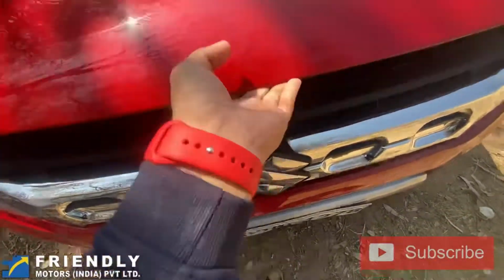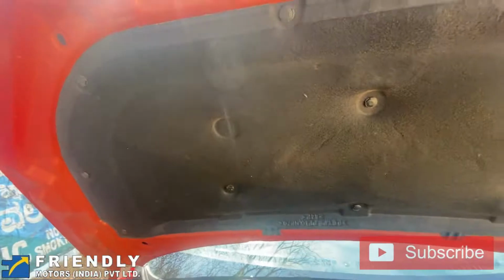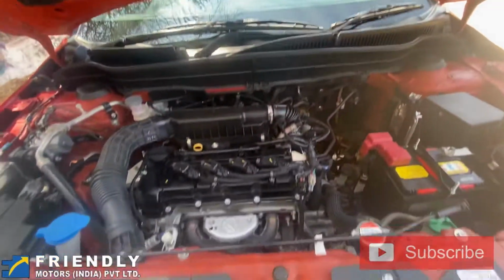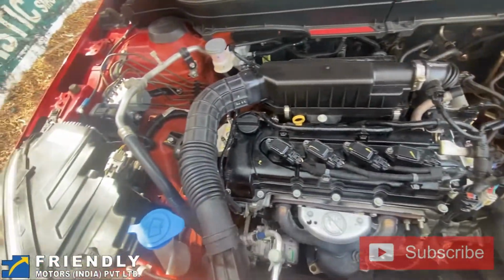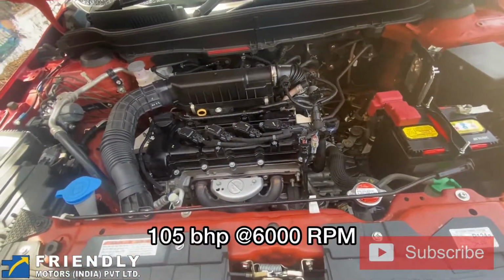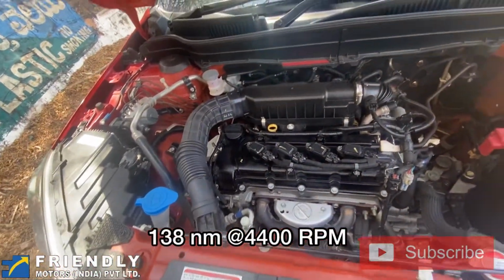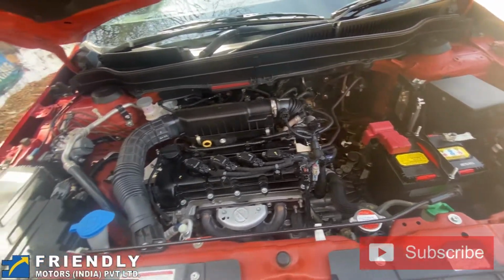So now let's open the bonnet of the vehicle. You do have the insulation, which makes the noise less. Moving on to the engine section, the engine looks very familiar because the Ertiga, XL6, Ciaz, S-Cross all use the same exact engine. It is a 1.5 litre engine which produces around 105 bhp and 138 Nm of torque, which makes this car India's only sub-4 meter SUV with a big 1.5 litre 4-cylinder petrol engine.